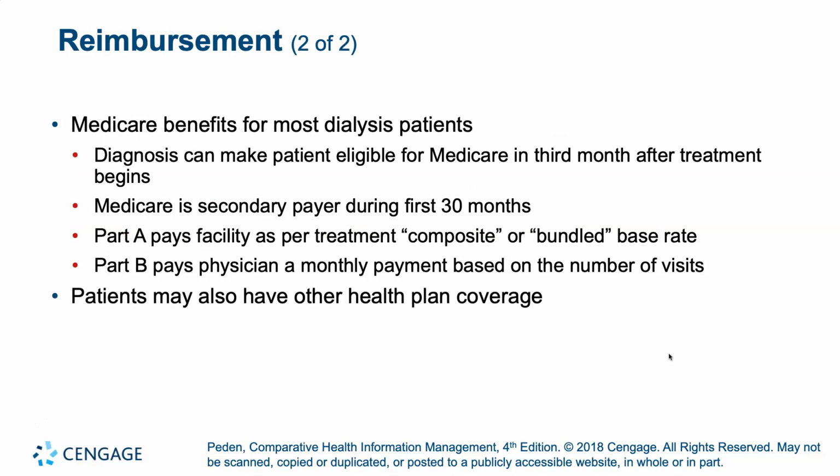And Medicare has benefits for most dialysis patients. Their diagnosis can make them eligible for Medicare in the 3rd month after treatment begins. They can be the secondary payer during the first 30 months, with Part A paying facility and Part B paying the physician. Patients may also have other health plan coverage.